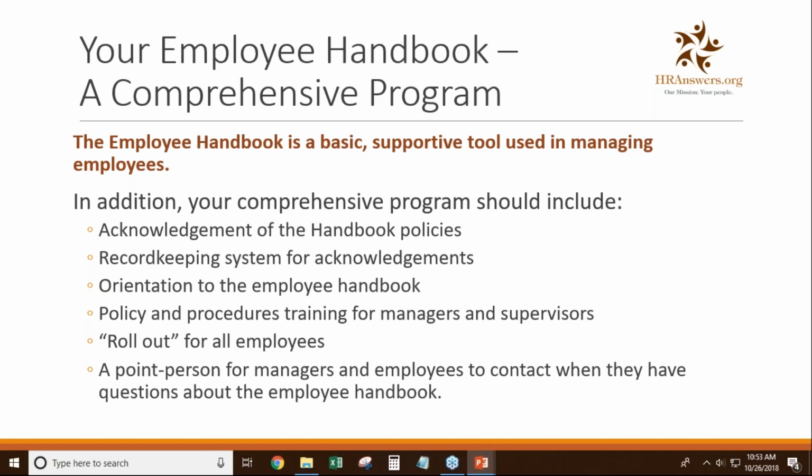We provide a rollout and an annual orientation for all employees working with us, our clients anyway, and we make sure that we do this so that employees don't forget about the important policies that are included in the handbook and that they are accountable to those policies on an ongoing basis, not just when they're a brand new employee. And as a final point, when we determine a comprehensive program for employee handbook management and policy management, we always want to have a current in-house point person for managers and employees to contact if they ever have questions about policies contained in the handbook.